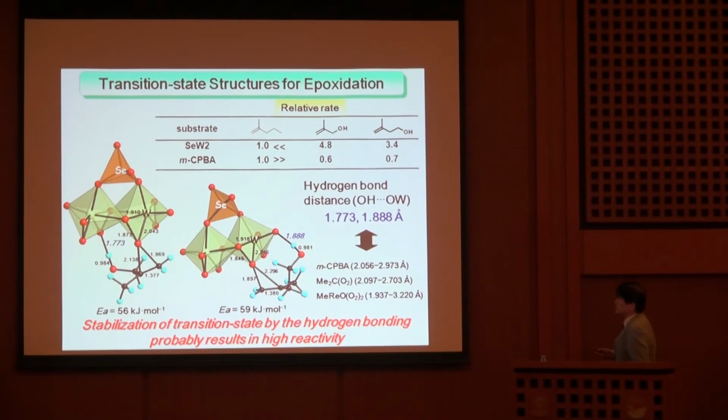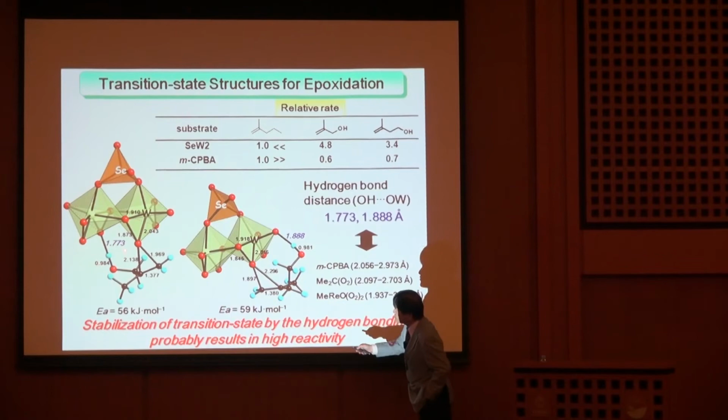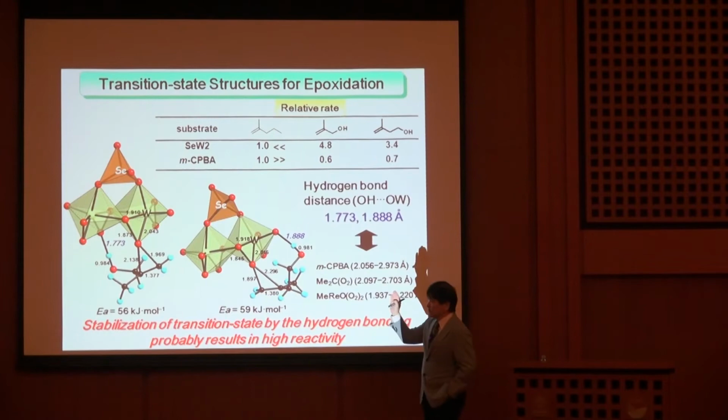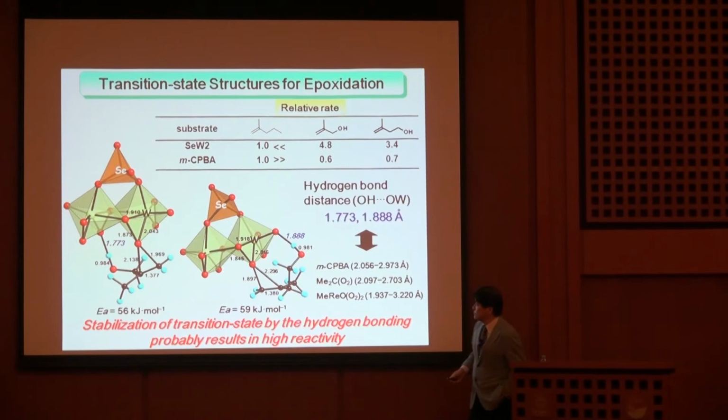This is a proposed reaction mechanism. First, hydrogen peroxide is activated by two tungsten atoms to form a dipyroxo species. Second, you see here, there is a very strong hydrogen bond between homoallylic alcohol and the catalyst. Hydrogen peroxide is activated by the catalyst. At the same time, the substrate homoallylic alcohol is also activated. By this reason, this selenium-bridged dipyroxotungsten dimer showed very high catalytic activity for epoxidation of homoallylic alcohols.